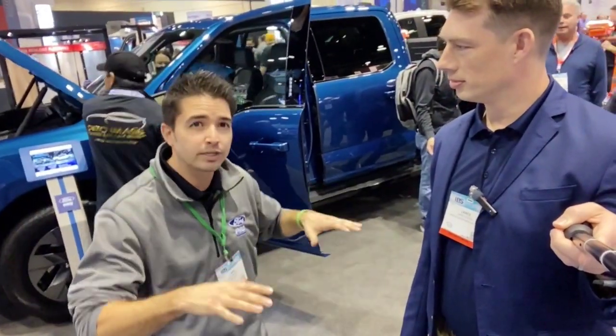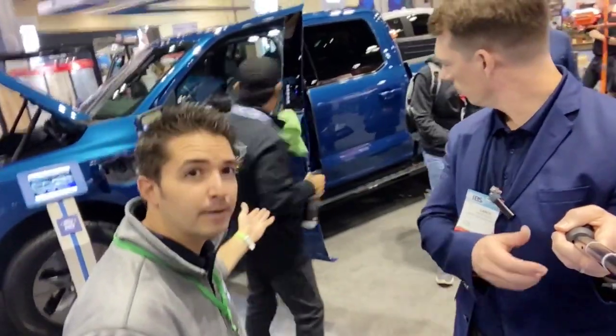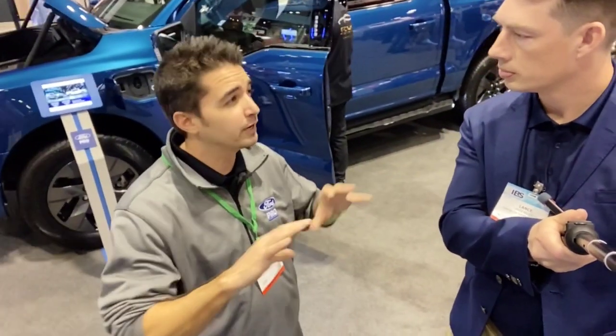It's got that very low center of gravity, thanks to the placement of the batteries, which are actually located within the frame, within the high strength fully boxed steel frame, the thickest gauge frame we've ever had for any F-150. So the batteries are very well protected within the frame. So are both the front and rear motor setup.